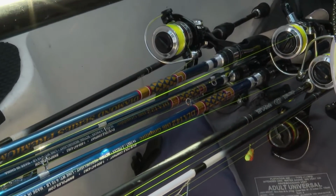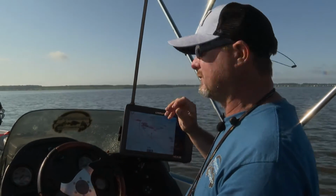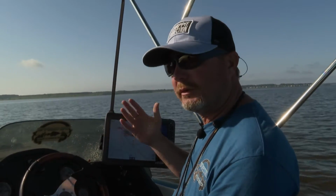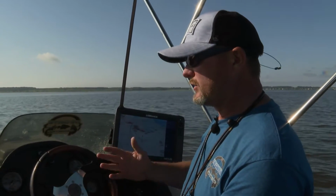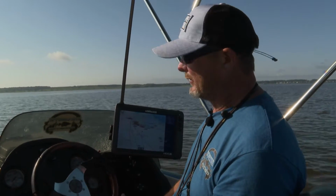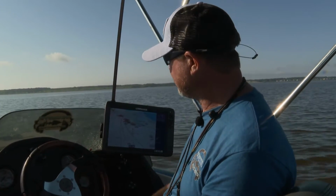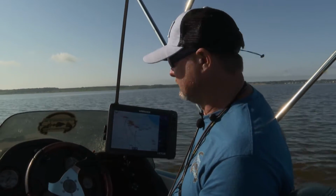This is all shallow spawning flats up ahead of us, and we're fishing the edge of it as these fish are transitioning from spawning to post-spawning and their summertime pattern. So we're fishing a transitional area. These fish are on brush piles and stumps, and some of them may still be spawning out here the first of June. Spawn's not always March and April, so keep an eye on them. We'll be fishing about 8 to 9 foot right now.